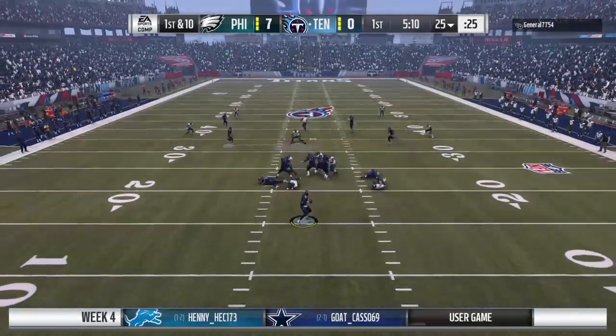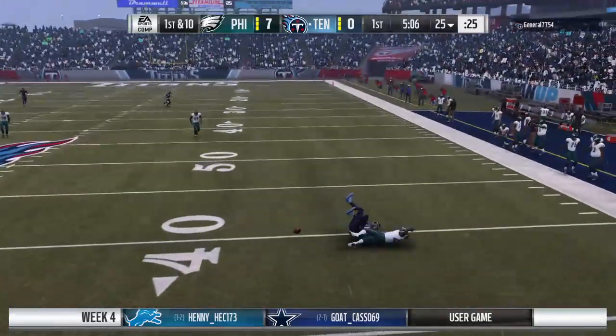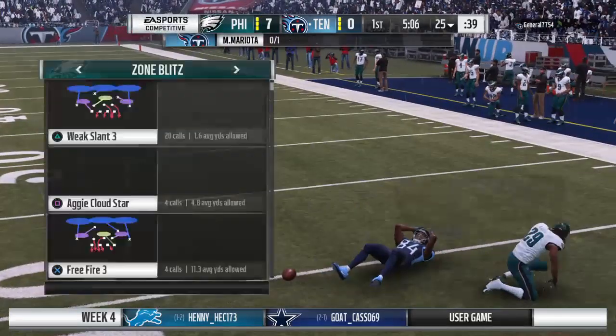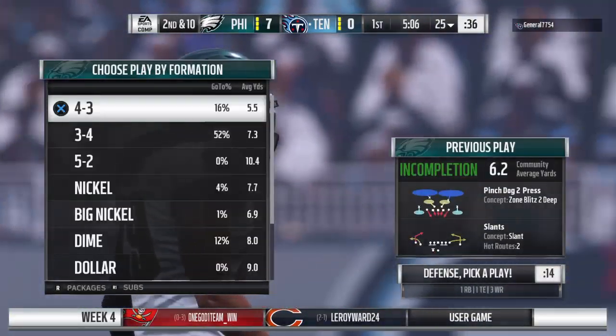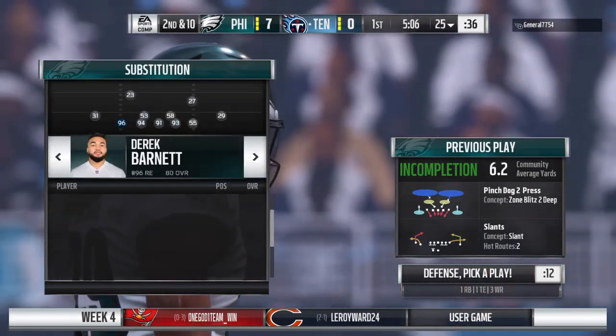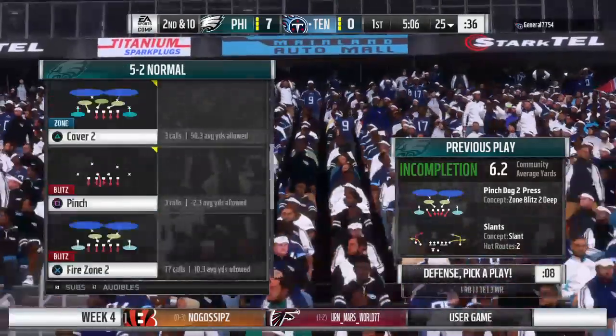From the shotgun, it's Mariota. And his first look is incomplete. Even without a ton of pressure in his face, it just shows how difficult it is to pick apart his own defense. Those guys are sitting back, and they're not playing receivers as much as they're playing the eyes of the quarterback and when he delivers the ball.